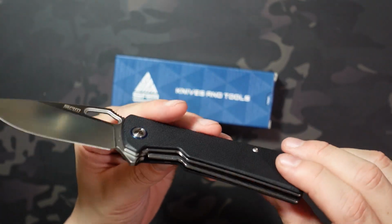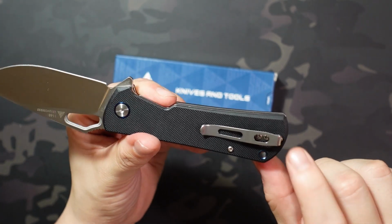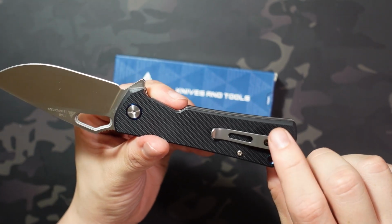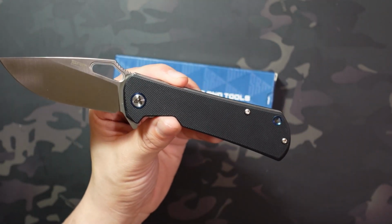It does have a pocket clip that's unfortunately not reversible, pretty deep carry, but not reversible, so right hand tip up only. Would have been pretty easy to make that reversible, so that's kind of unfortunate.